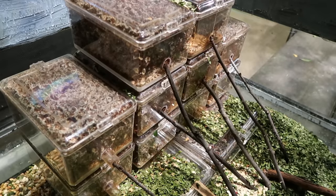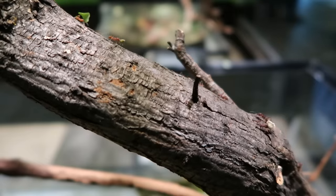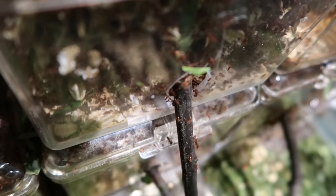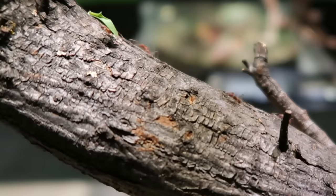I was once in Mexico and watched an Atta colony bringing leaves deep into a sewer. Seems these ants are resourceful and willing to use whatever's available in order to survive.